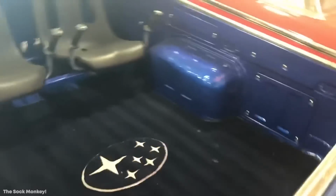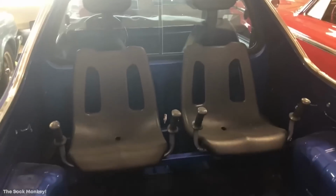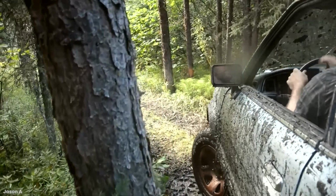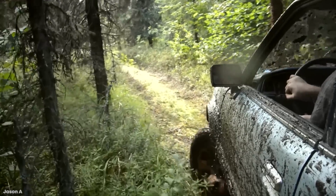This allowed the company to classify the Brat as a passenger vehicle rather than being a light truck, and despite seemingly being a strange design choice, enabled them to be sold significantly cheaper than the competition because they weren't subjected to the chicken tax on imported light trucks.